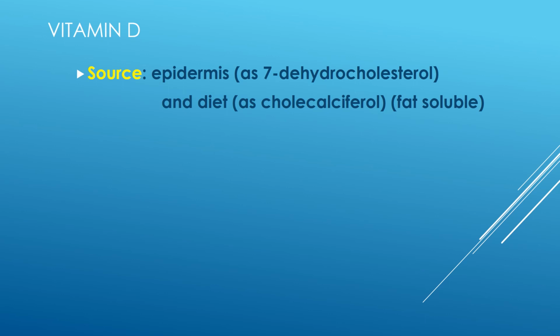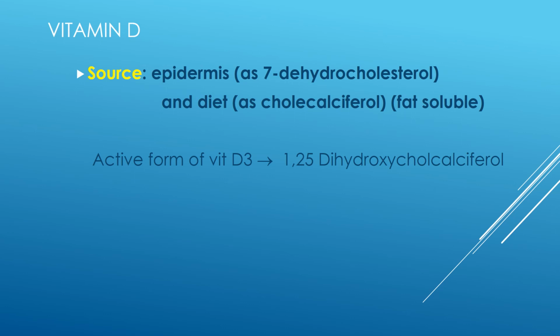What about vitamin D? It's another important hormone that is controlling the blood calcium level. The source of vitamin D is from the skin as 7-dehydrocholesterol, and also it is from the diet as cholecalciferol, which is a fat-soluble vitamin. Then the active form is formed in the kidney as 1,25-dihydroxycalciferol. It is chemically a sterol hormone.